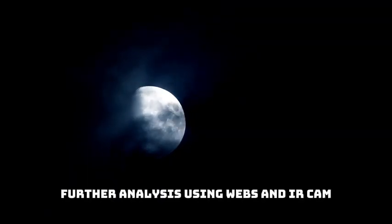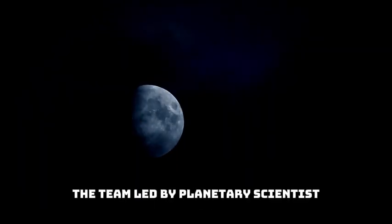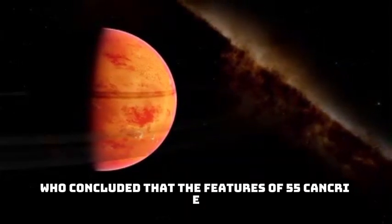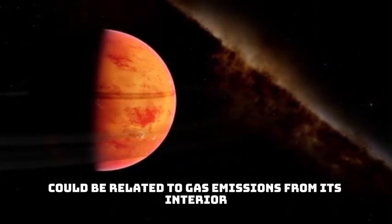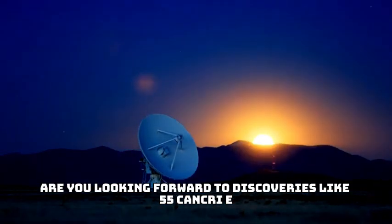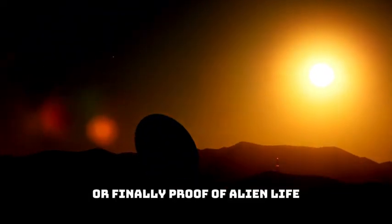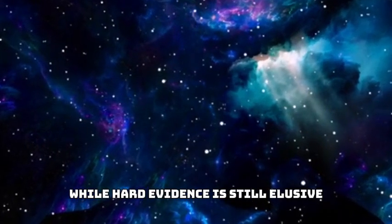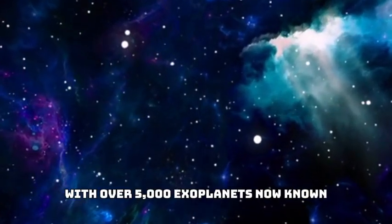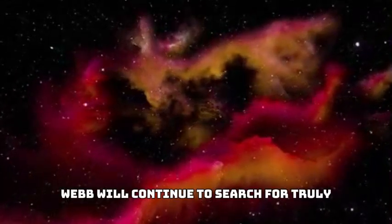Further analysis using Webb's NIRCam revealed patterns in the unstable atmosphere. The team, led by planetary scientists, concluded that the features of 55 Cancri e could be related to gas emissions from its interior. Continued research could soon reveal the planet's secrets. Are you looking forward to discoveries like 55 Cancri e? Or finally proof of alien life? While hard evidence is still elusive, the James Webb Space Telescope is closer than ever. With over 5,000 exoplanets now known, Webb will continue to search for truly Earth-like worlds.